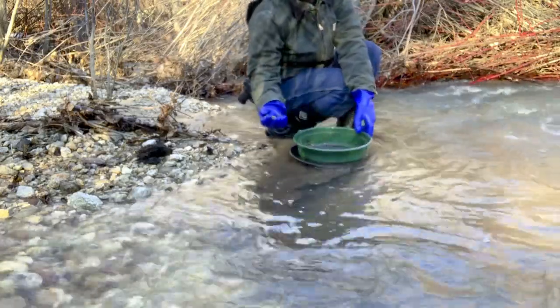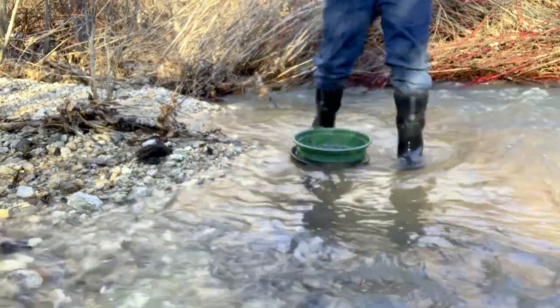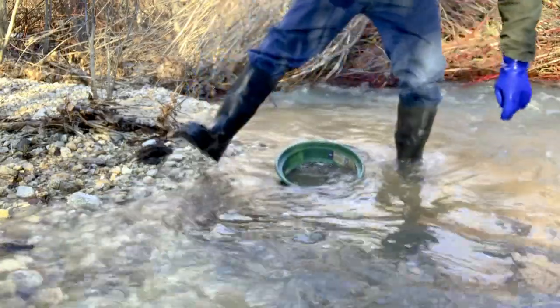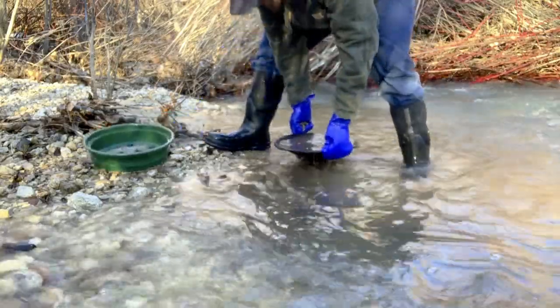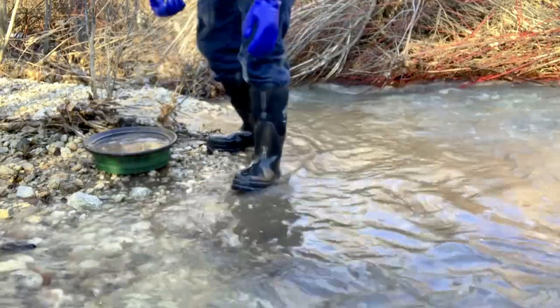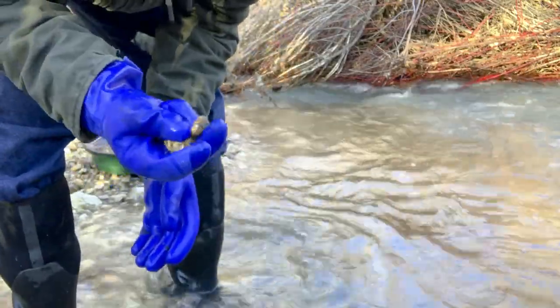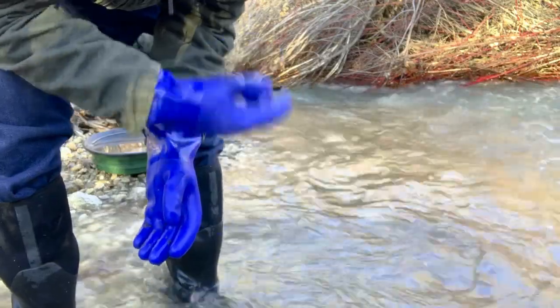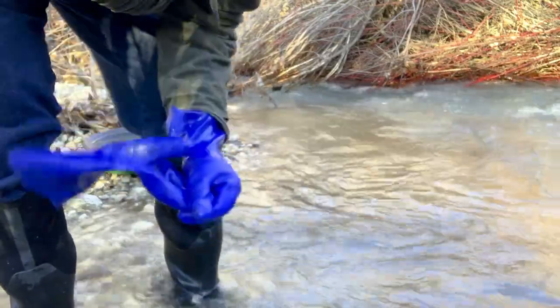Crazy, you look at this. That's fun. And here's what I'm doing. For these big rocks, we're in that moss. There's still some in there. But anyways, we're gonna pan it out and we'll catch you guys in a minute.